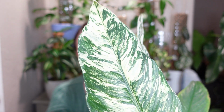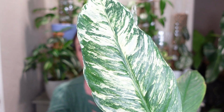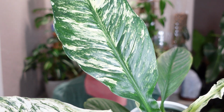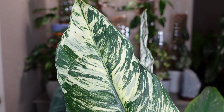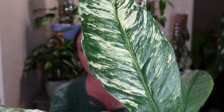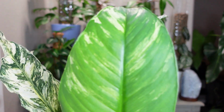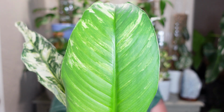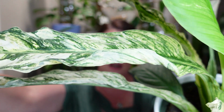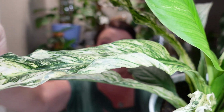And those leaves, this is the first new leaf that it put out for me. But just look how beautiful the coloring on that leaf, and just the variegation is just so cool. The next one that it put out is this one, and it doesn't have as much variegation, but it's still a very beautiful leaf. And then the other leaves, the ones that I got the plant with, they have like a ruffled effect to them, and I'm not sure why they look like that.